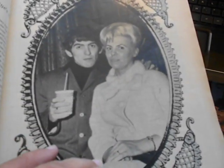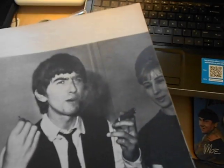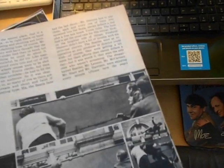Well, there's gossip and stuff, right? The first movie, A Hard Day's Night. I remember these pictures. I don't remember seeing these anywhere else. There's a picture seen in A Hard Day's Night where they're climbing over a wall. Here's a picture of the crew members after they jumped over the wall. This guy is trying to save Ringo, trying to help him. Here's the other Beatles jumping over the wall. Some good outtake pictures here.